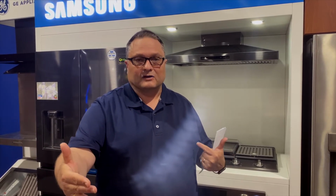Avoid counter depth. If you'll stick with a full-size refrigerator, that's how deep it is. Not only will it be more convenient for families, it also costs less than the counter depth refrigerator, which is much more narrow.